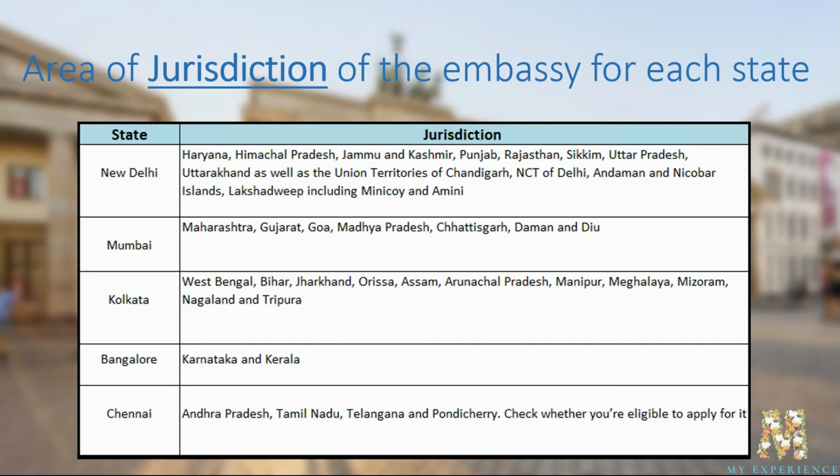Let's say you are from Maharashtra, Mumbai, and you want to apply for a visa. Can you apply from, let's say, Kolkata or Bangalore? The answer is no. There is a jurisdiction decided for each state, and if you are from that area, then you have to go to that location only. Let's say you are from Mumbai, so you have to go to Mumbai only. Let's say you are from Goa, you have to go to Mumbai only. You cannot go to New Delhi or Bangalore. That's the jurisdiction decided. If you try to do it the other way, you might return empty-handed because they might decline to entertain you further. So be cautious about that.